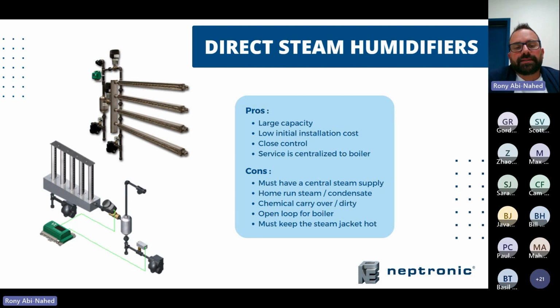So you're using the steam as an insulation, which is very expensive to get steam from water to steam. So it's not the best, but we still see it a lot in the market because it's a cheap option. It's not that expensive as a first cost. It's easy to be installed, so we still see them a lot. The downside of direct steam is that you're pushing chemicals directly in the space if the boilers has a lot of chemicals inside of it.